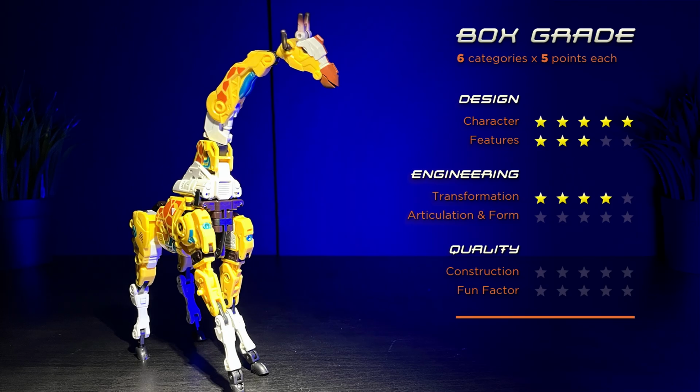Articulation is absolutely perfect. This figure can move and pose just like a real-world giraffe. I really can't think of anything they could have done to improve on this. 5 out of 5. Giraffe is built with high-quality plastic, joints feel nice and firm, and it's overall really easy to work with. It does have a lot of exposed ball socket joints though, and you'll find that a part may occasionally pop out if you twist it the wrong way, but of course they're just as easy to pop back in. 4 out of 5.